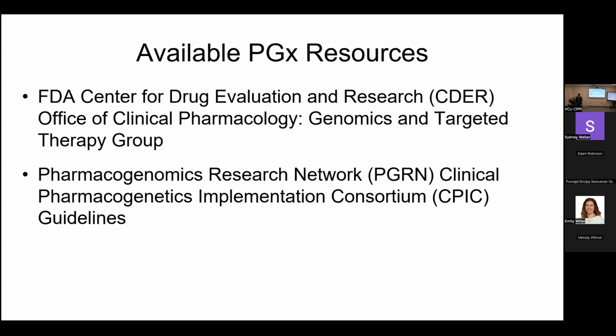I always recommend starting with the FDA in their Center for Drug Evaluation and Research. There's the Office of Clinical Pharmacology, and in the Office of Clinical Pharmacology, there's a genomics and target therapy group. They publish a table that I'm going to show you the link to, where they gather the information on pharmacogenomics that are in the required labeling materials for approved drugs. So if this information is in the required labeling materials for drugs, that means pharmacists are responsible for it already. So you're already practicing pharmacogenomics against your will, maybe sometimes, all right?